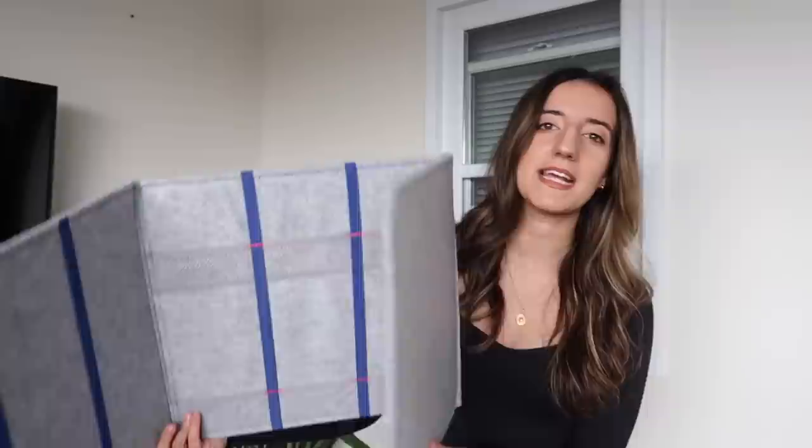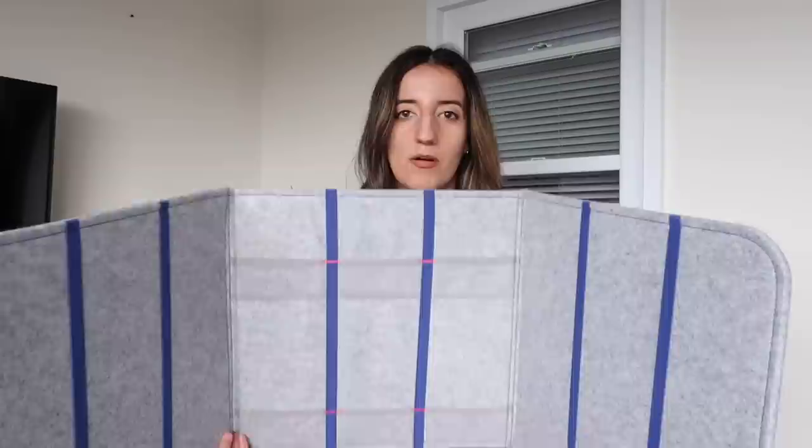This was displayed in IKEA for kids who are working from home and need a sound barrier to allow them to focus on work, which I can see. If you live in a busy home, it can be nice to just pop this out and create a little mini cubicle so that you're not as prone to distractions. But what I got this for, as a 25-year-old who does YouTube for a living, is to create a mini sound booth for voiceovers.